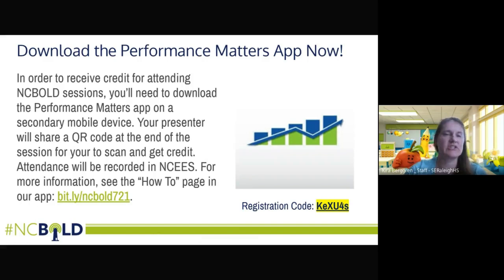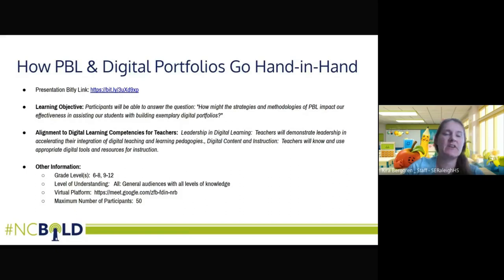It's just a refresher. So for our presentation, our bit.ly link is there. I will go ahead and pop that into the chat. This will actually be the last slide that we will look at on this particular presentation at the moment. But for the learning objective for today, I want participants to be able to answer the question, how might the strategies and methodologies of PBL impact our effectiveness in assisting our students with building exemplary digital portfolios? And I know that's a mouthful, but we are definitely going to be able to effectively answer that question by the end of our presentation today.